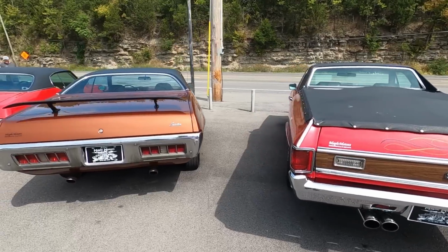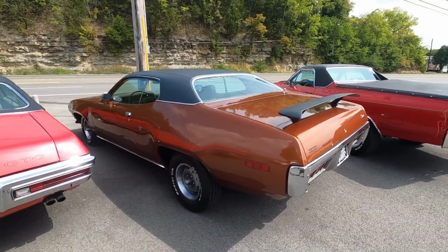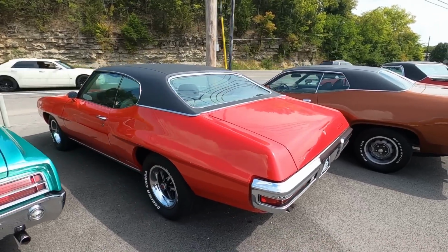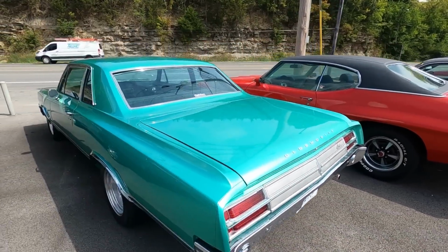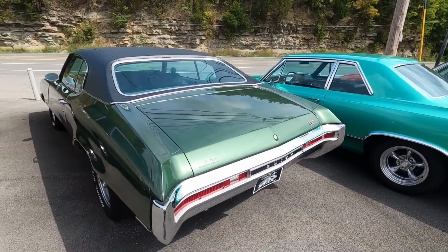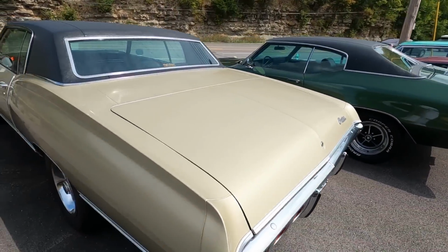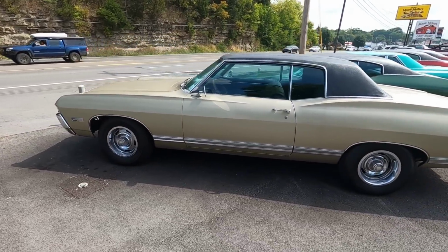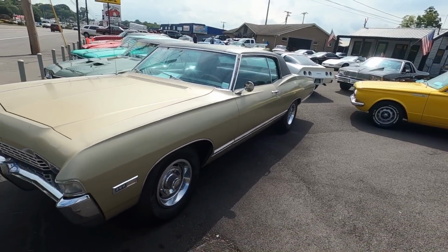Coming back across the front row here. All right, now we're gonna head on down the side, and then we're gonna hit up the showroom.